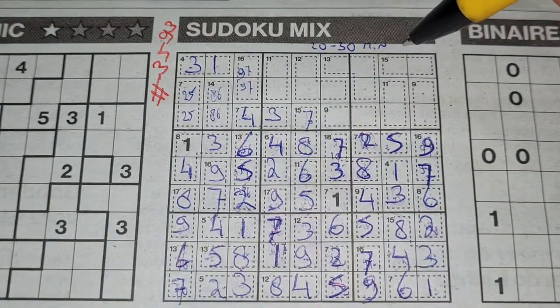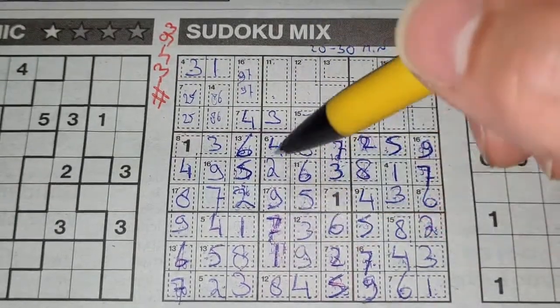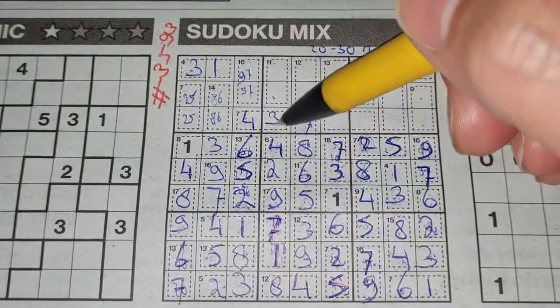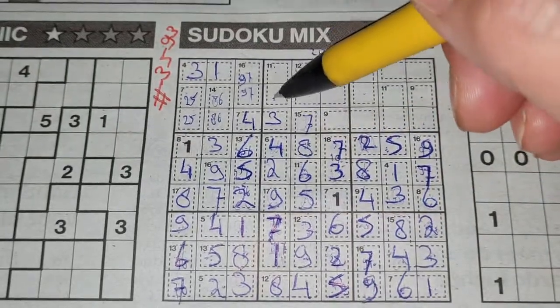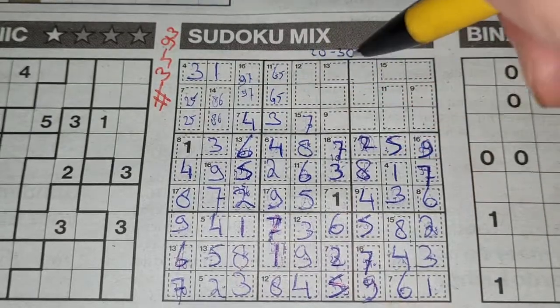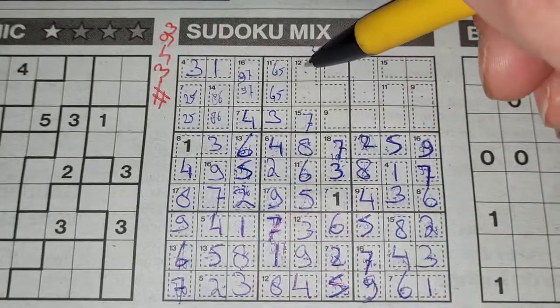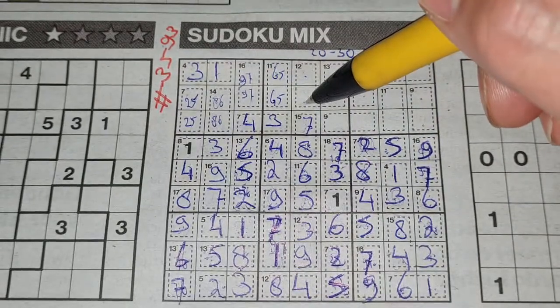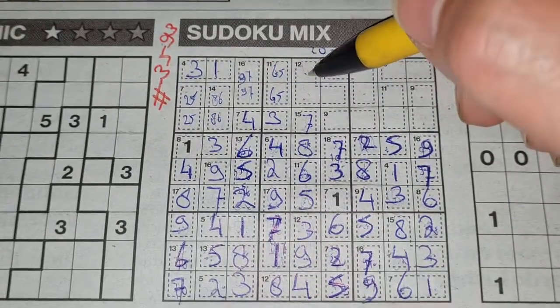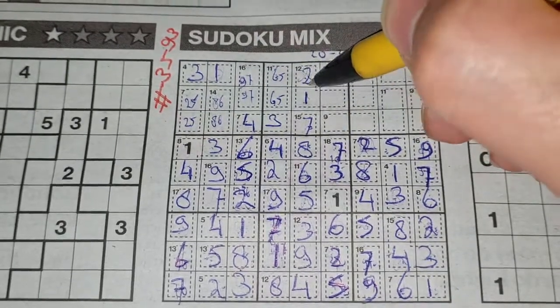Alright. Okay. Then these two numbers in this column, for the numbers 1, 2, 3, 4, the 5 is missing and a 6 is missing. 5 and a 6. Let me mark those two boxes. Alright. Two numbers left in the middle column. 1 is missing and the 2 is missing. 1 and the 2. We see here 1, no 1 there. 1 should be here and the 2 goes there.